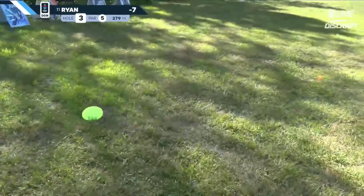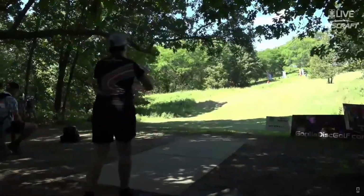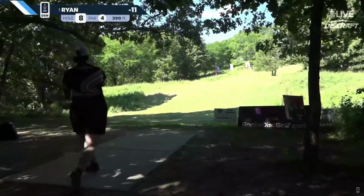She is pin high. She's past the pin, long. After 2, oh my goodness. Herself a 4-stroke lead. Wow. How quickly things change. Strokes flying all over the place.